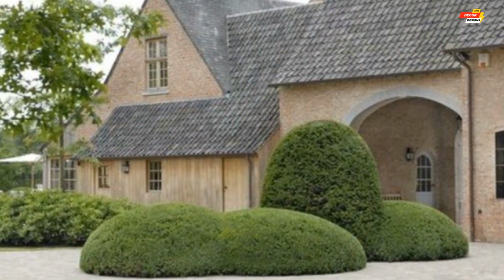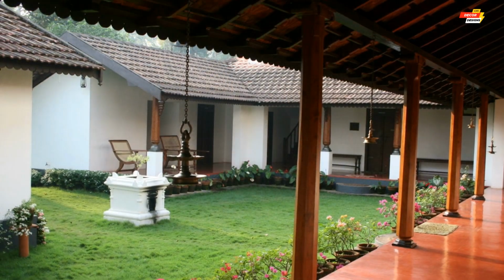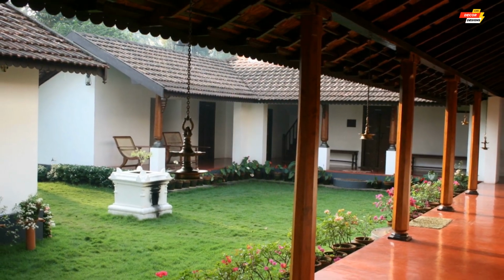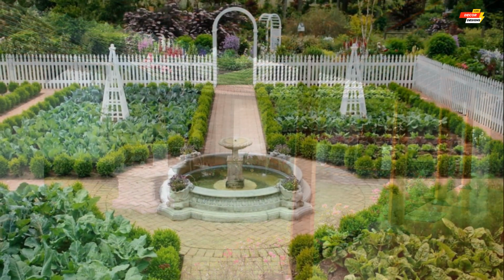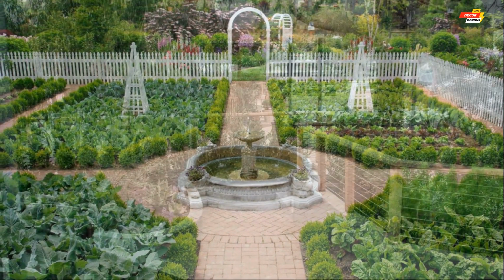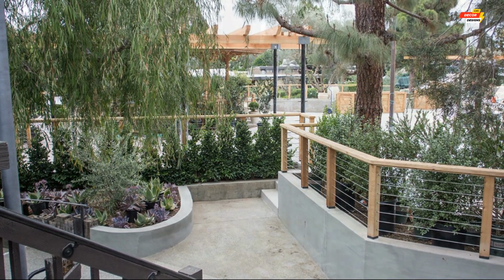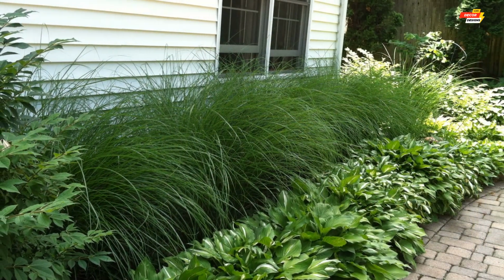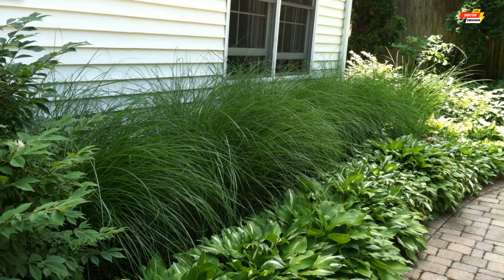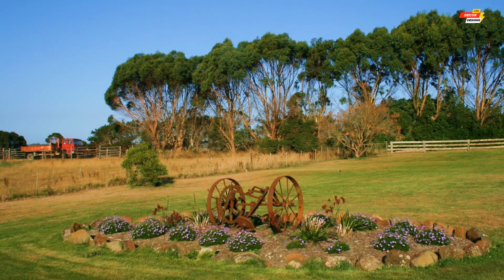Third, plants. Choose flowering plants that attract pollinators and create a vibrant display. Fourth, seating areas. Create comfortable seating areas with benches, hammocks, or Adirondack chairs. Fifth, lighting. Add ambient lighting with lanterns, string lights, or solar-powered fixtures. Sixth, water features. Consider adding a small pond, fountain, or bird bath to enhance the tranquility of your garden. Ready to transform your garden into a rustic retreat?